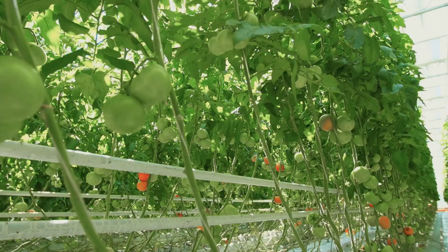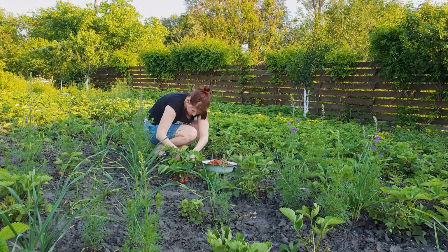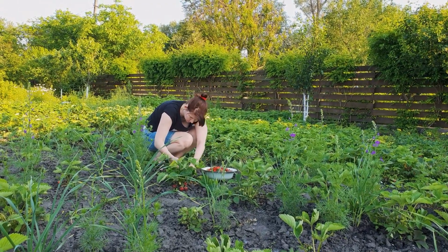With careful planning and the right crops, you can enjoy a year-round harvest from your garden. Follow these tips to keep your garden productive in every season.